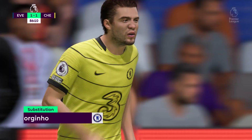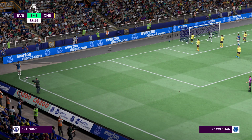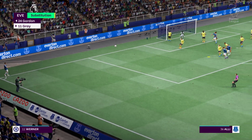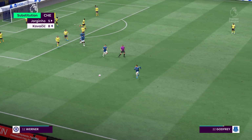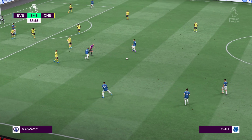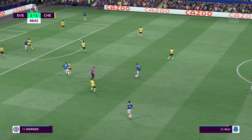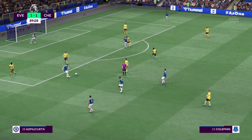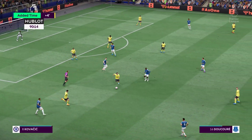Damari Gray, substitution for Chelsea. Coming off the pitch, number 5, Jorginho. To be replaced by number 8. Trying to pick out a teammate. Well, it has come to nothing. Dele. Doucouré. Coleman. And that was a very fine read.